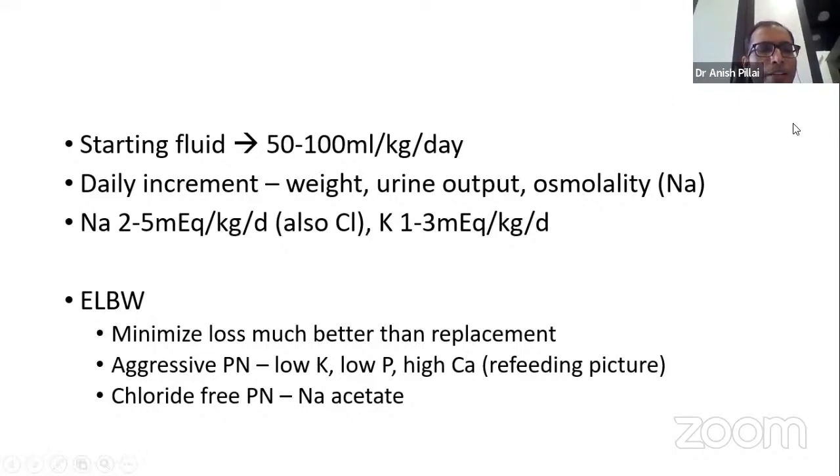The sodium requirement daily is 2 to 5 milliequivalents per kg per day. Same for chloride, and for potassium it is 1 to 3 milliequivalents per kg per day. So that would be your typical fluid and electrolyte plan on day one.